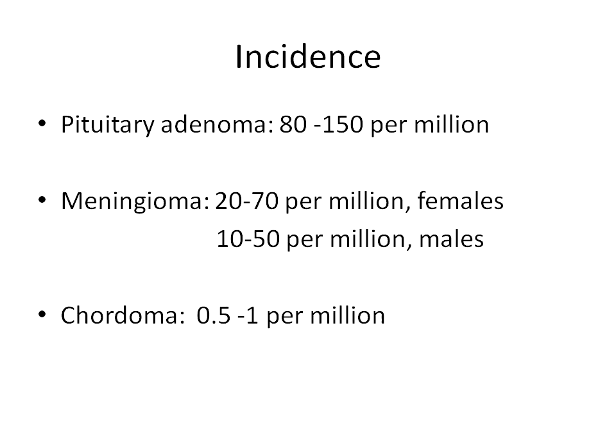So this is the incidence of three of the tumors that I'm going to be speaking to today. I won't be speaking about vestibular schwannoma, which is another very common type of tumor, but I'm happy to answer any questions that you may have at the end about vestibular schwannomas or acoustic neuromas. It's the same name for the same tumor, two names for the same tumor.